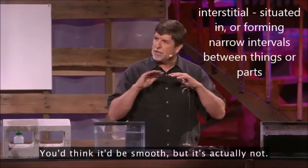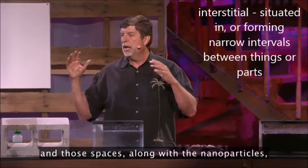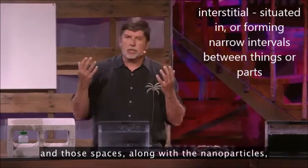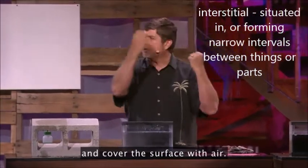You'd think it'd be smooth, but it's actually not. And it has billions of interstitial spaces. And those spaces, along with the nanoparticles, reach up and grab the air molecules and cover the surface with air.